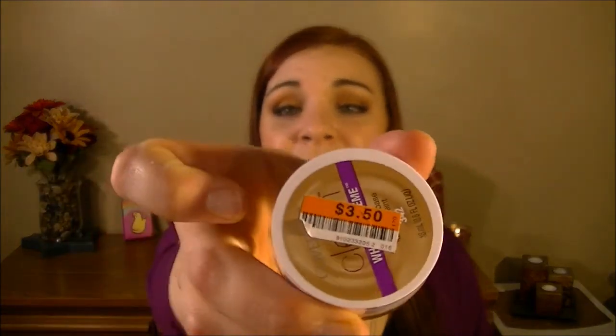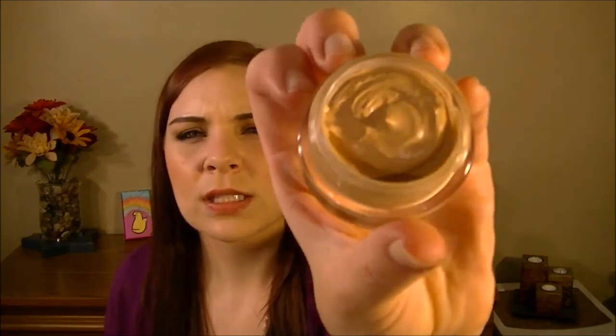So there's that one. Next thing that I picked up is this. I'm going to take the label off. I got it for $3.50 in case you were wondering. Covergirl Clean Whipped Cream. It's a foundation base and it is in the color medium beige. So this is what it looks like. I haven't ever used a whipped foundation before, so I thought that this would be interesting to try, and since it is so cheap, I figured I might as well try it.